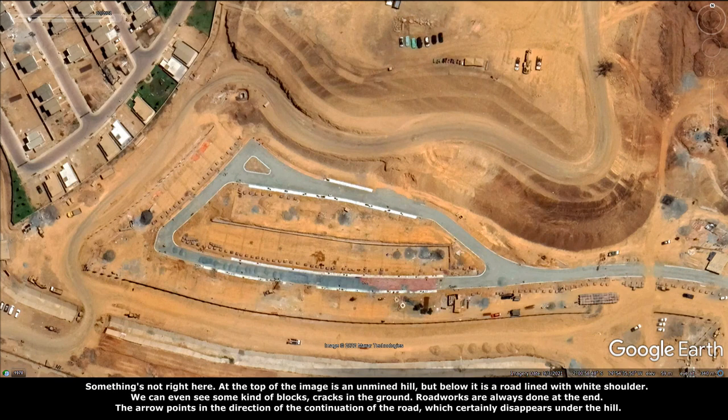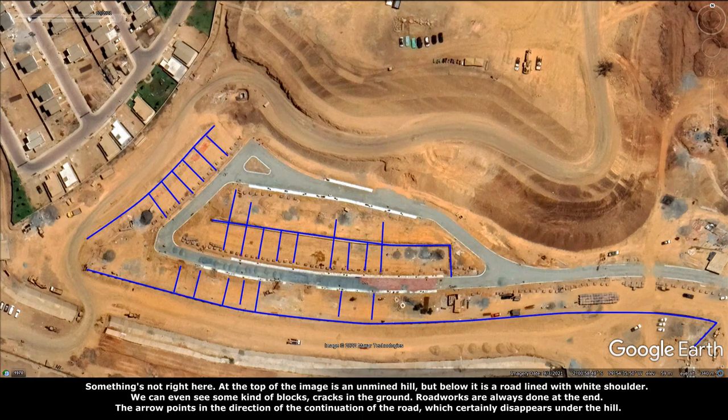Something's not right here. At the top of the image is an unmined hill, but below it is a road lined with white shoulder. We can even see some kind of blocks, cracks in the ground. Road works are always done at the end. The arrow points in the direction of the continuation of the road, which certainly disappears under the hill.